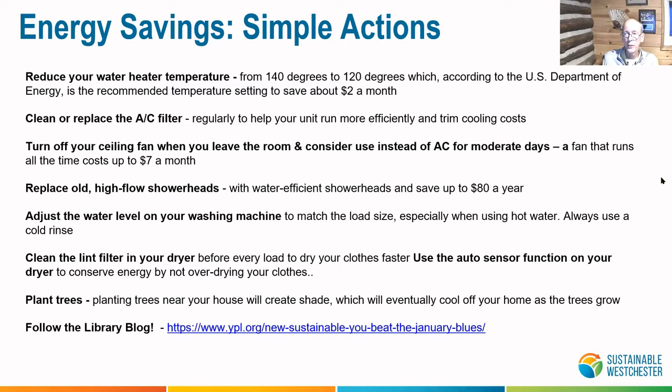Again, back to the wash, use the appropriate load size. A lot of times we're just throwing stuff in and flipping it on, but it makes a difference how much water you're heating up. So, dial that back when you have a smaller load. Again, with the dryer, the lint filter, same thing. You're trying to dry the clothes and drive that hot air, and half of it's getting backed up by the lint. So, just that basic maintenance.